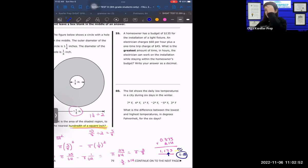Sometimes you can leave it in terms of pi, but sometimes, like in this case, when you bubble in, there's no pi symbol. So if it's for a sure answer, that's why they make you do it to a decimal. But in the multiple choice, oftentimes they'll leave the answer in terms of pi. Fraction form of pi is 22 over 7.